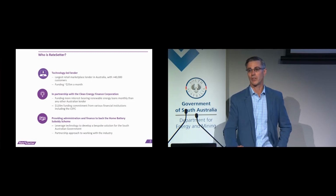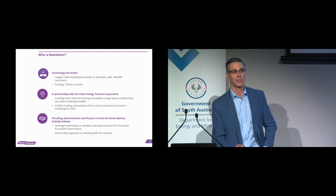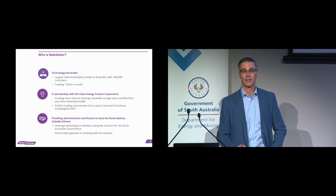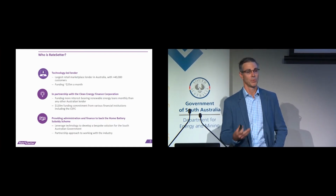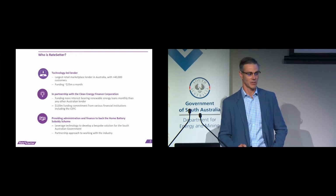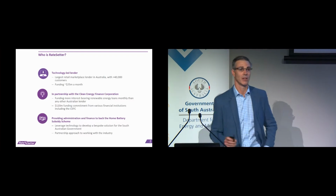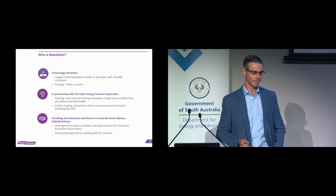We entered into a partnership with the Clean Energy Finance Corporation a couple of years ago. They've now underwritten an additional $100 million into that partnership as part of this program to support the home battery subsidy scheme in South Australia. So it's a fantastic partnership. They're a great government organisation and really getting behind the whole solar industry along with the South Australian government.